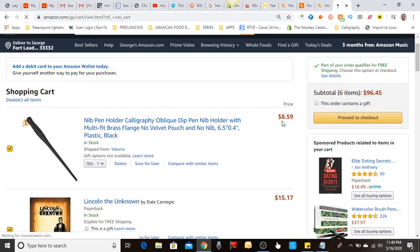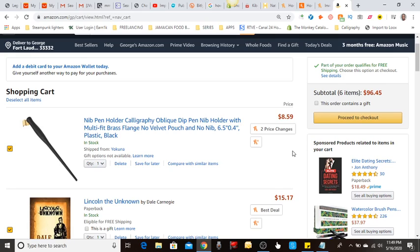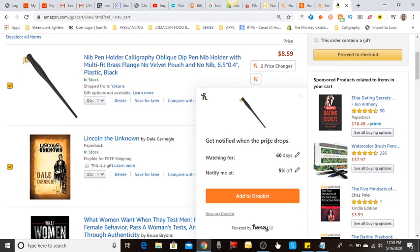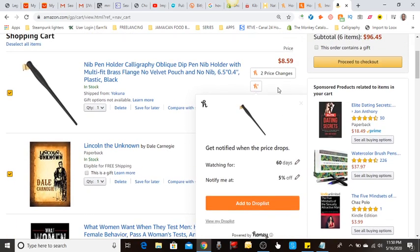Now as I'm scrolling down, you'll notice near the price, you'll see it's checking for prices. And it will notify you if it's a good price, if it's the best deal, how many price changes there are. You can add it to a drop list, which is a list that you add stuff to, and it notifies you when the price has dropped. So here it's actually set to add to the drop list when it hits 5% off. So I could click that, add it to drop list, it saves it in the list, and it will watch it for 60 days as it says here. I can edit the percentage, I can edit the number of days, I can do anything like that, but you can make those changes.